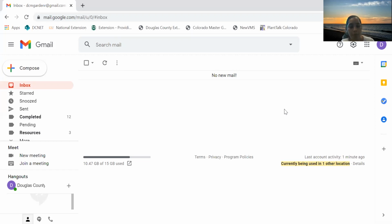When it asks you for a verification code, click yes, and it will send it to me. So at that moment, please email me or call me. You all have the office phone that will direct to my phone, and you can call me and I will give you that verification code. This is just to prevent spam and hackers. It's kind of a different layer of security.